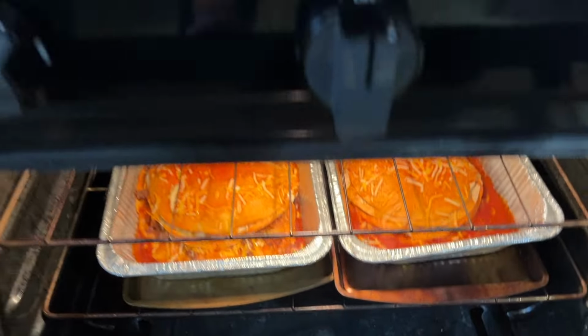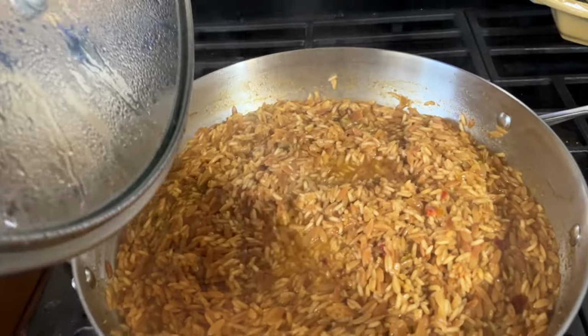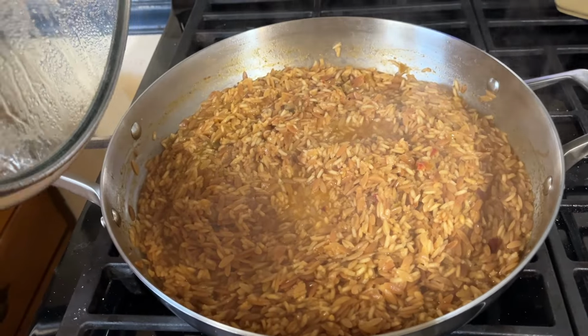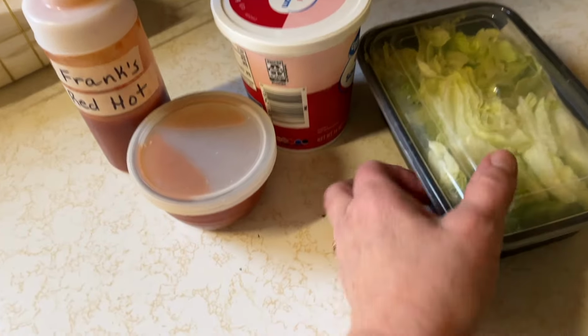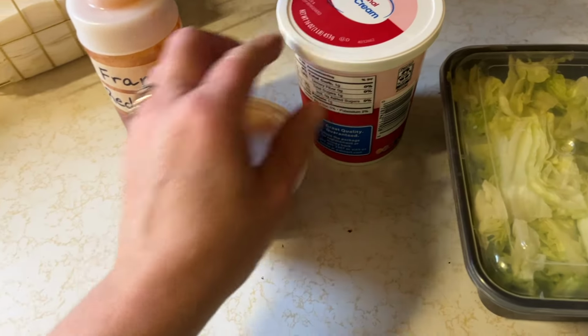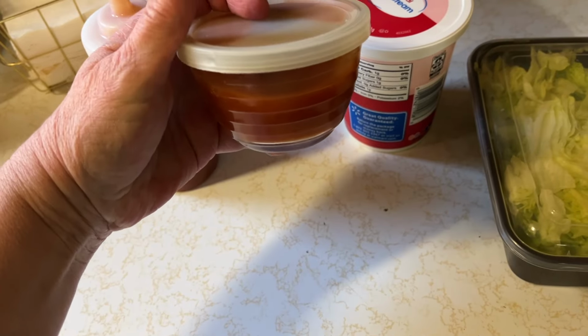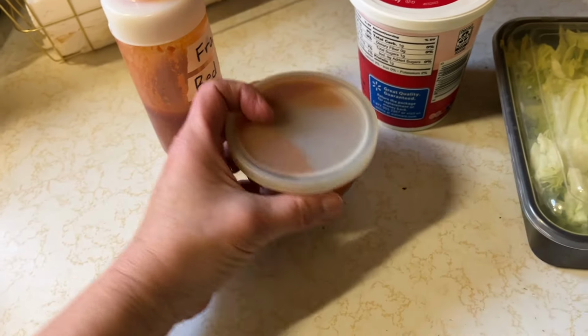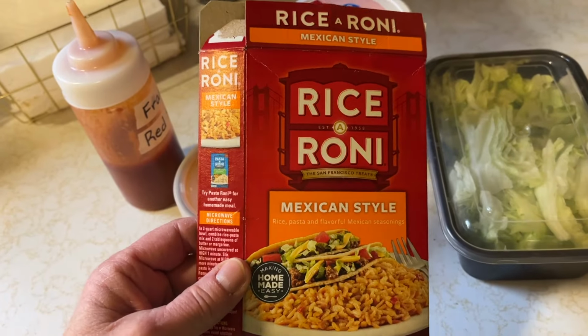And to go with it, I made some rice-a-roni right here. I was actually going to go ahead and shut that off too. And over here we have some lettuce shredded up. I shredded up some lettuce, some sour cream, Frank's Red Hot, and the rest of the enchilada sauce. This is the rice-a-roni I made, the Mexican style. I made two boxes of this.